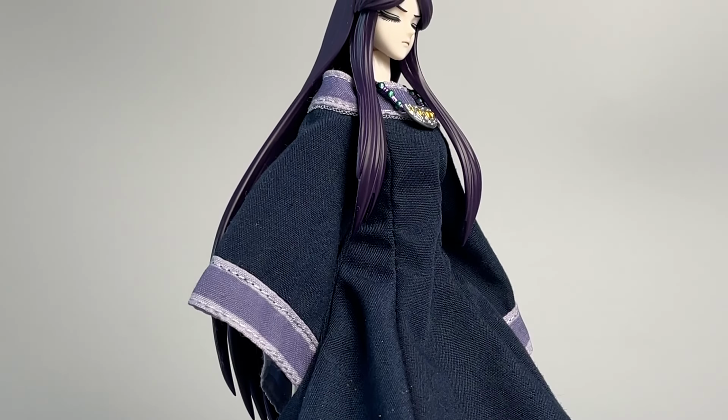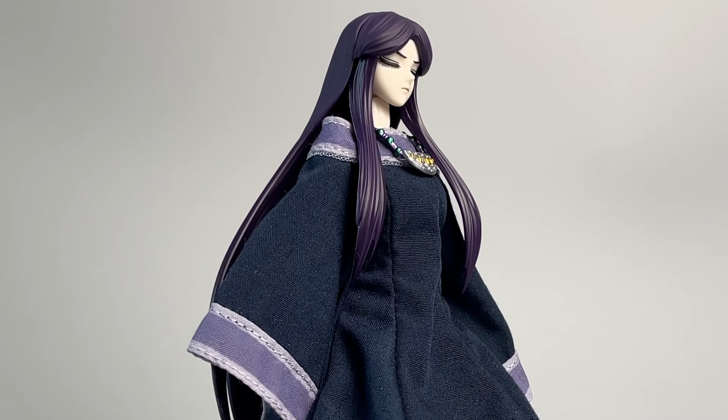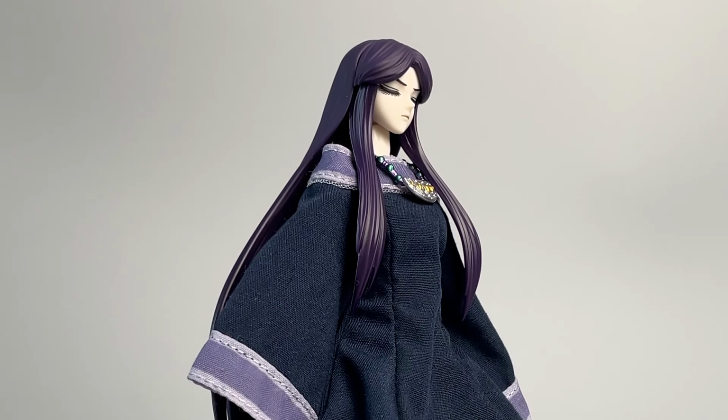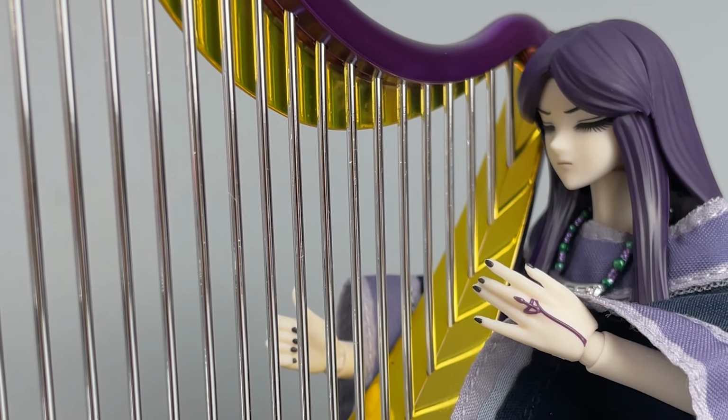Like I mentioned before, this look of Pandora gives off a cold and mysterious feeling. Even standing still and expressionless gives a strong presence. Sitting on the chair with eyes closed also looks great.